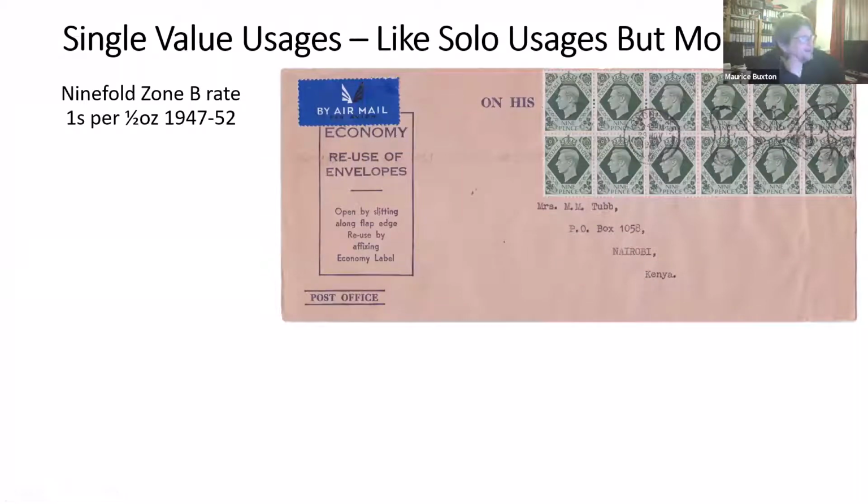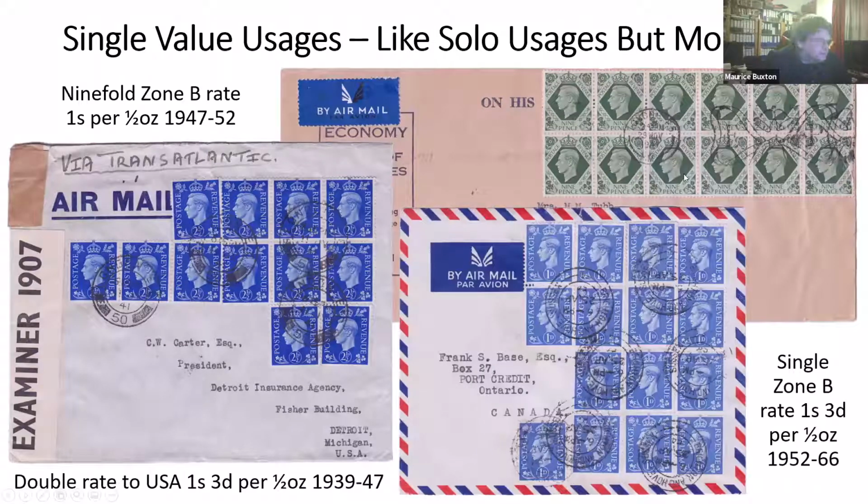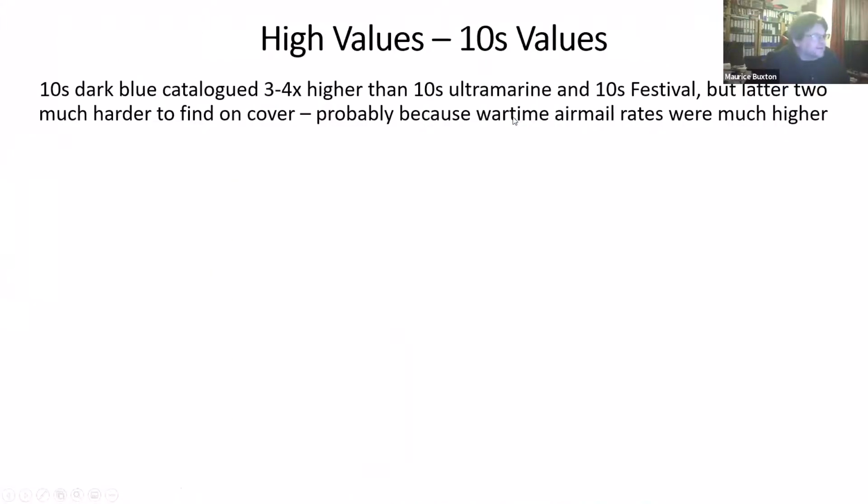Another thing I quite like is what I call single value usages, where you've got the whole rate paid by one stamp. So you've got there a nice little block of 12 of the 9p on an airmail to Kenya. You've got another 12 random tuppence halfpennies there on double rate to America. You can go up to, there's one for 15 pennies on an airmail to Canada. The record I've got so far is 40, although that's on a philatelic cover, so maybe didn't count for what I'm trying to put in here.